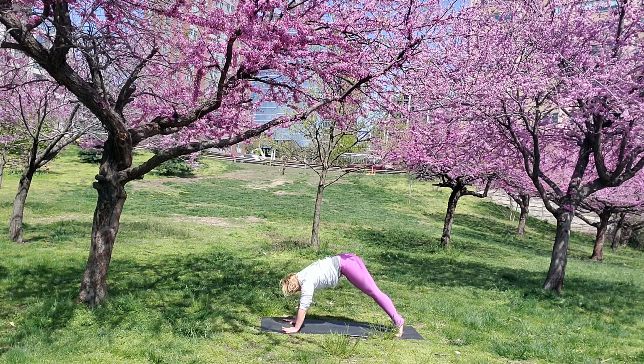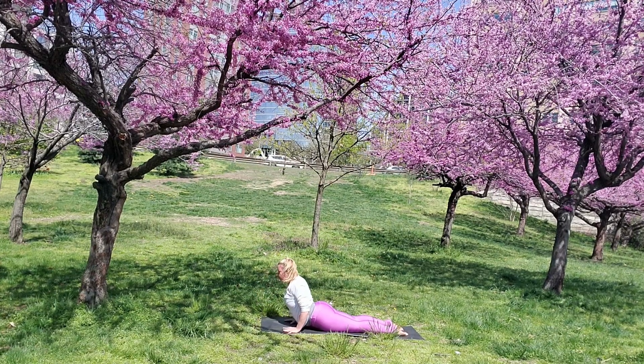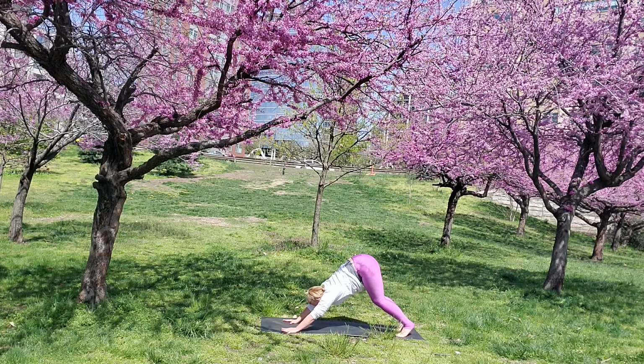Inhale, shift to plank. Exhale, chaturanga or another variation. Inhale, cobra, or if you want to lift the thighs, that's up dog. Melt the knees, draw the hips back, downward facing dog.